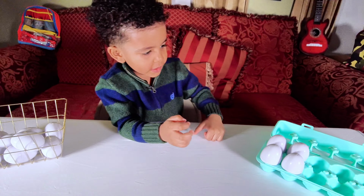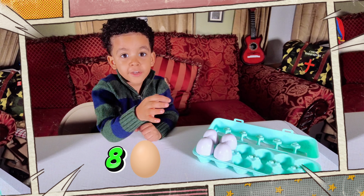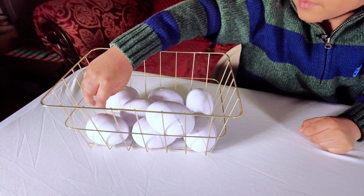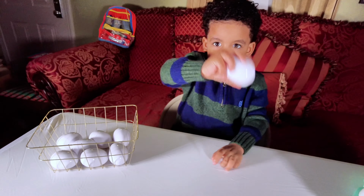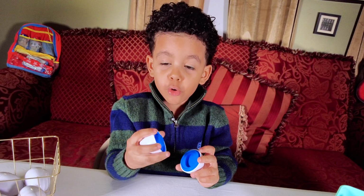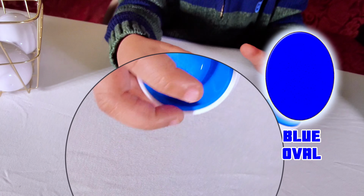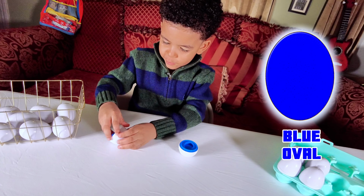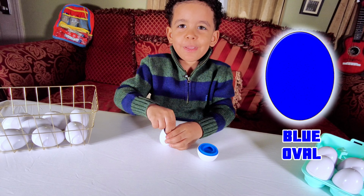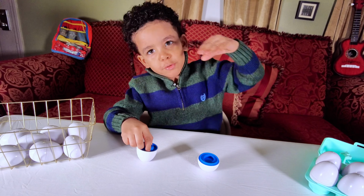Here. All right. And we need 1, 2, 3, 4, 5, 6, 7, 8. 8 more eggs to go. Yes, you're right. Boom. Shake it, shake it. Let's see what we get. A blue oval. Let me see. A blue oval. Whoa! This thing's so slow. I just push it away.